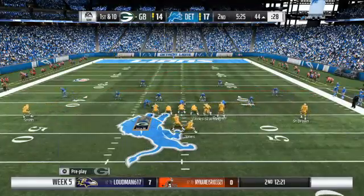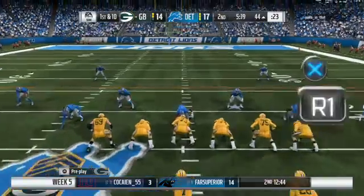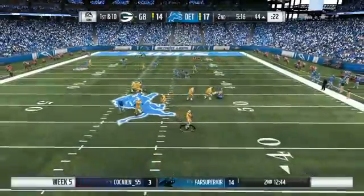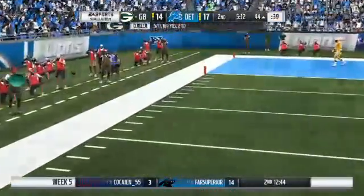Red 38. Flex round. Flex round. Kaiser on first down. Flushed out right. And his throw here's incomplete.